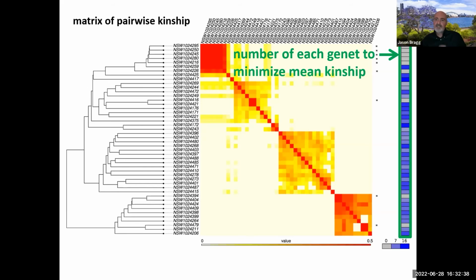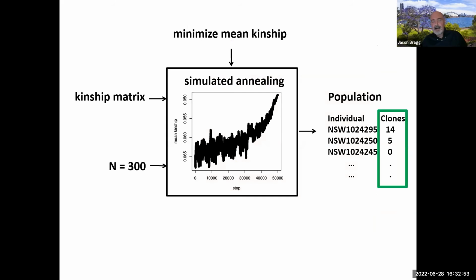So now the question is, if we are going to take these roughly 48 individuals and amplify them by taking different numbers of cuttings of these genetically unique individuals, for a total translocation population of 300, which is the number that can be accommodated at the site, what number of each individual do we take? A simulated annealing algorithm is probably a really good fit for this problem, but we also had some other constraints on the number of copies of each genetic individual that we had.